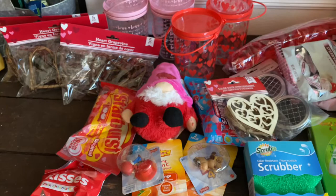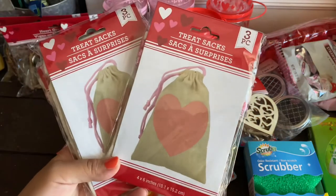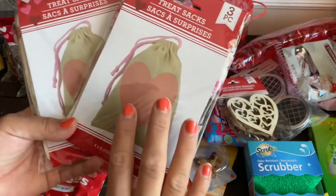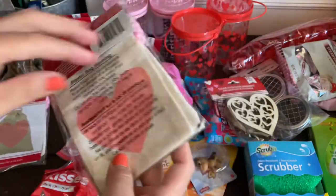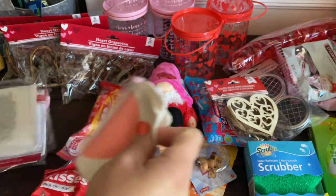Now moving on to some Valentine's Day stuff. I found these little treat bags. They're calling them sacks, but it sounds kind of weird, so I'm just gonna call them treat bags. They're super cute. They did have the red ones, but I only picked up the pink ones, and you get three in here. Let me go ahead and open it so you guys can see how they look.